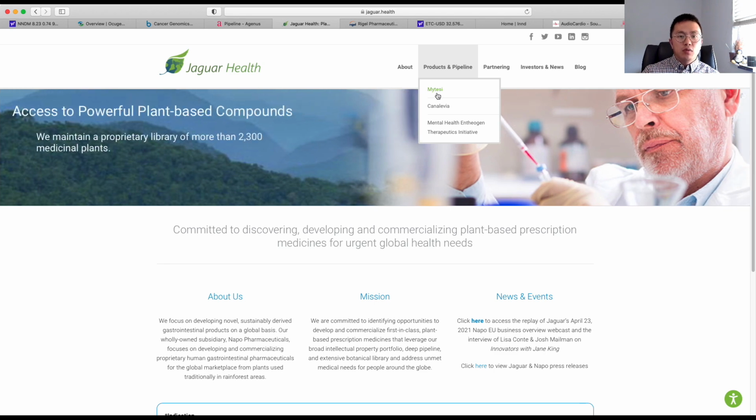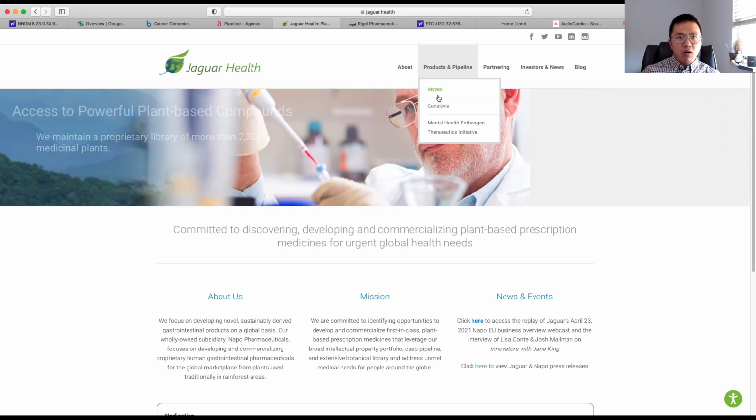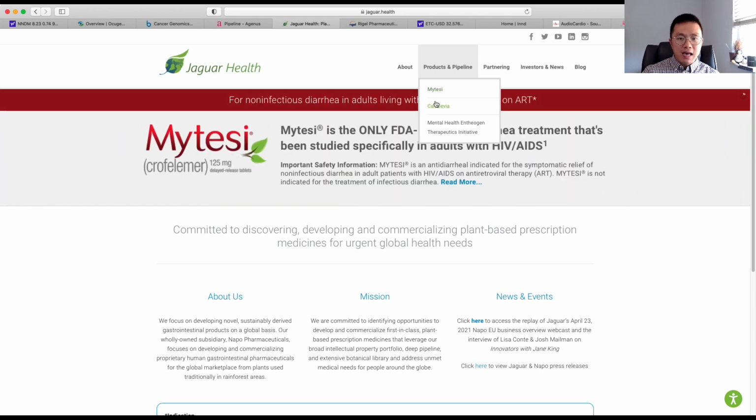anti-diarrheal because people experience very bad bowel movement, right? And that's why things go bad for patients impacted with this disease. And this is the only FDA approved product right now that can be used on patients with HIV and AIDS, and that's just basically monopolizing the market right now. At least with this drug product.